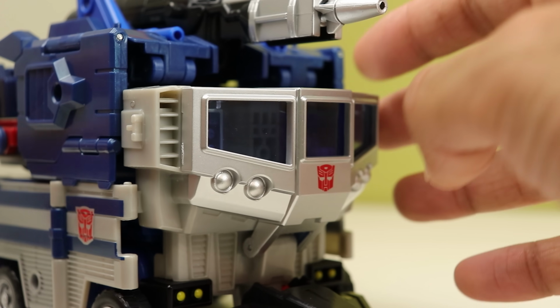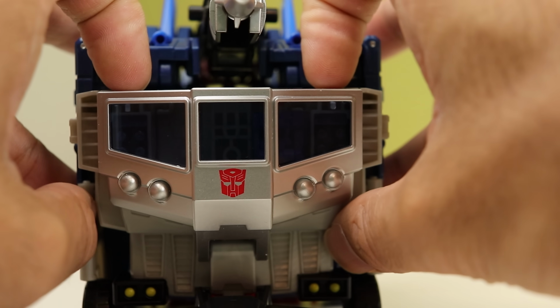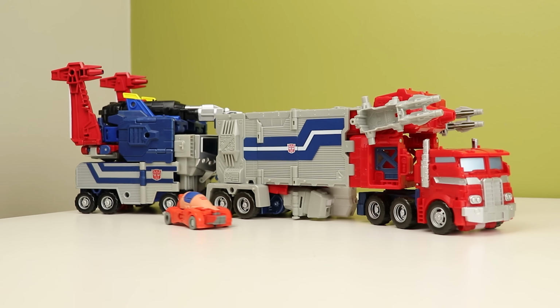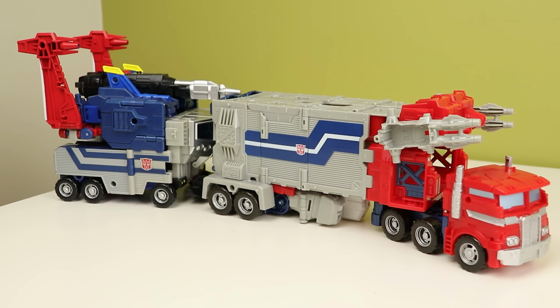God Bomber has some real nice silver on the front here and a spot for 3 Titan Masters, so that's fun. He can also link onto the back of Prime to form a massive truck. I love the way that looks. Now, the alt modes are probably the best built of the 3 modes, which is a shame. So let's get rickety.